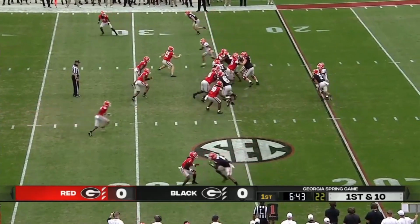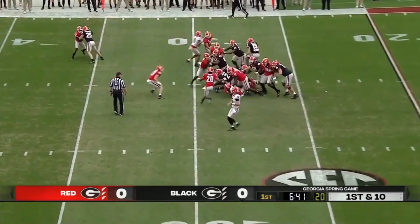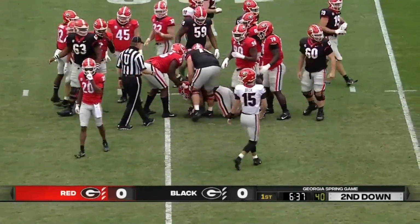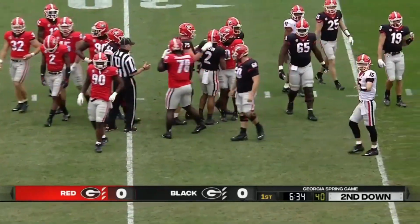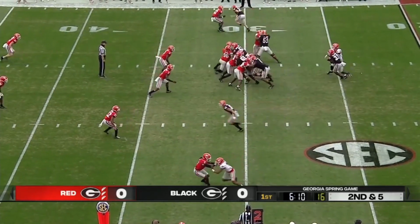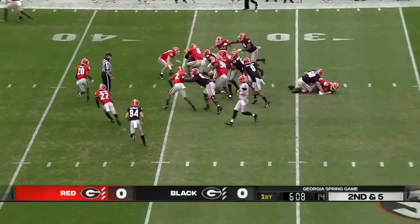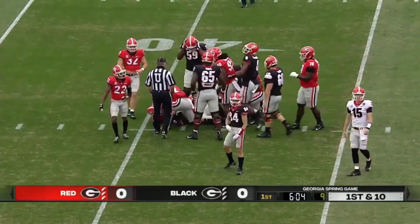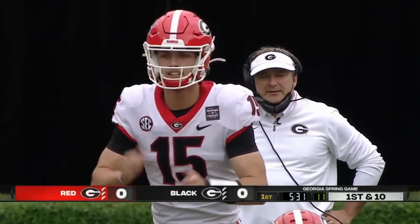And with that, Carson Beck has been getting a lot of the second-team reps. Here's Kendall Milton on first down for the black team. Jordan, what do you expect about Carson Beck? He's the leader in the clubhouse to take that number 2 spot, but this game-type environment, that's how Kirby wants to see these guys respond and how they do respond. Dejon Edwards gets an opportunity. 42-yard field goal kept them off the board.